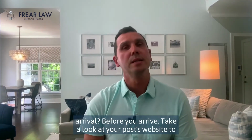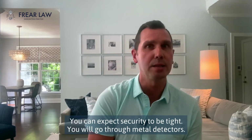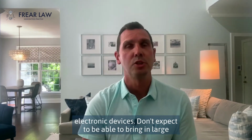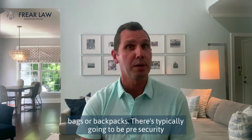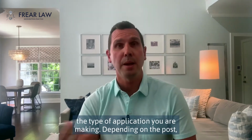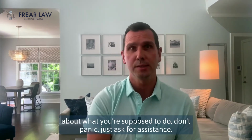What should you expect upon your arrival? Before you arrive, take a look at your post's website to see if they have any information on entering the building. You can expect security to be tight. You'll go through metal detectors. It's unlikely that you can enter with laptops or any other larger electronic devices. Don't expect to be able to bring in large bags or backpacks. There's typically going to be a pre-security check and then a pre-interview check where they sort you by the type of application you are making. Depending on the post, this process can be a little confusing. So if you're in doubt about what you're supposed to do, don't panic, just ask for assistance.